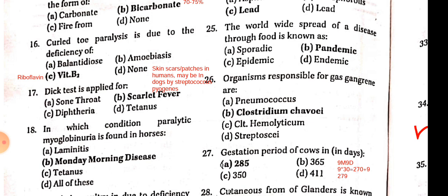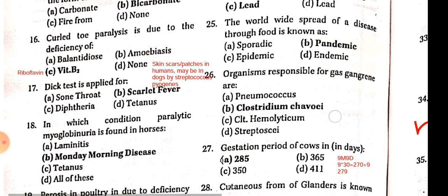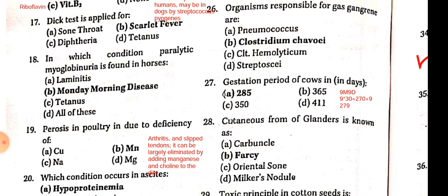Clostridium chauvoei is a gram-positive bacteria that can be treated with high doses of penicillin. Gestation period of cows is 9 months 9 days. 9 into 30 is 270, plus 9 days is 279 days, and 279 days is closer to 285. So 285 days may be the right option.